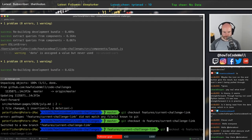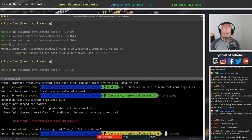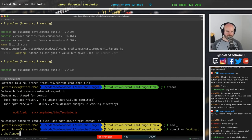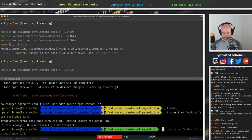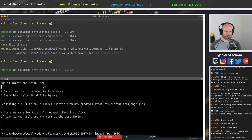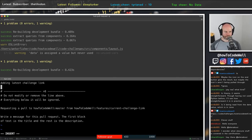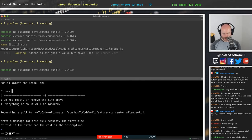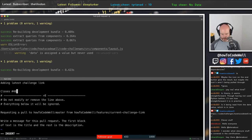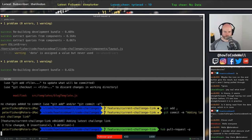Right, let's do a git status. That was only the one thing we did. Git add of the things, then git commit minus M, and then this is adding latest challenge link, and then hub pull request, and I can't remember what we called it, 48. Oops, insert mode. Closes hash 48. Escape, write and quit. Off we go.